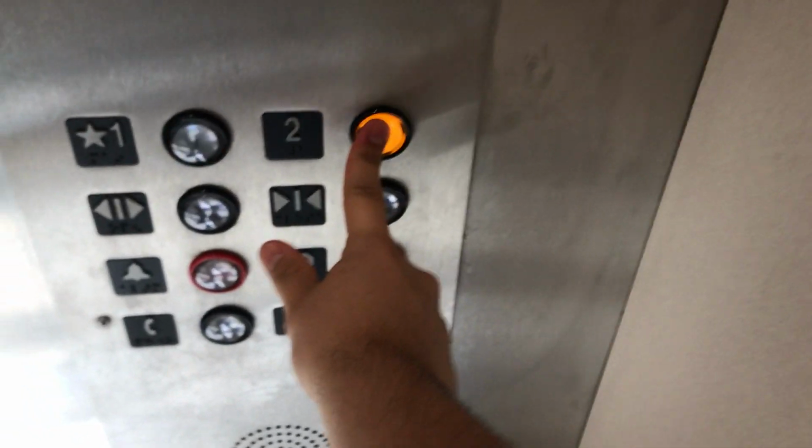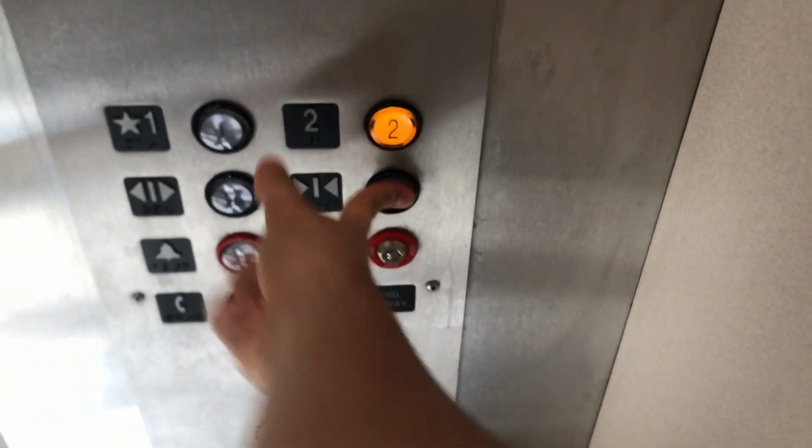Got on a 1. Let's look at the atrium one more time. Wow. And these are the escalators. This is a really, really nice elevator, especially since it's glass. We're at 1. Take it up one more time.